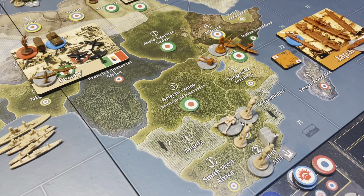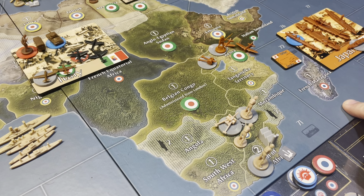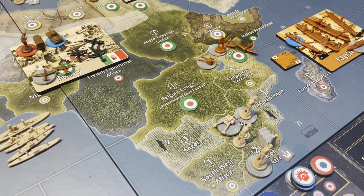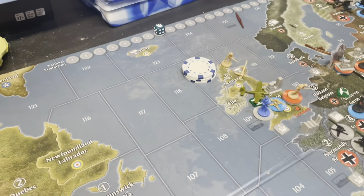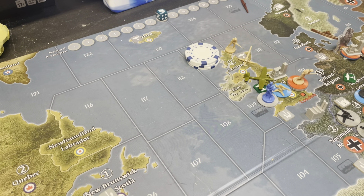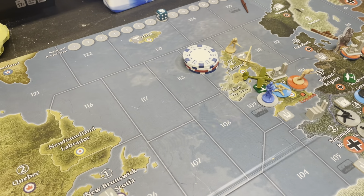All right, at the end of the turn, we still have 30 IPC. However, we were informed that we were convoy raided for a cost of 1. And we saved 3 from purchases. So altogether, we get 29. So we have 32 IPC for the next round. So that is the end of turn 8 for the United Kingdom.